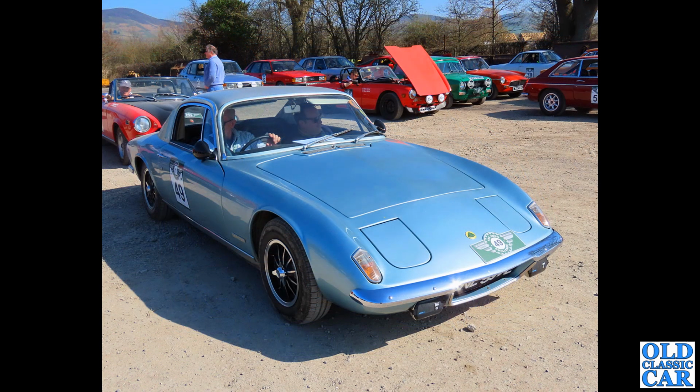Right, we're in North Wales, over near Ruthin, I think this was, for a stage of a historic rally just a few years ago. I think it was the Hero Challenge Rally.